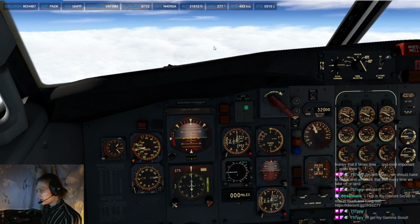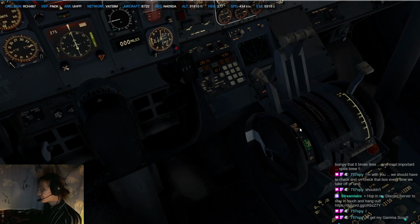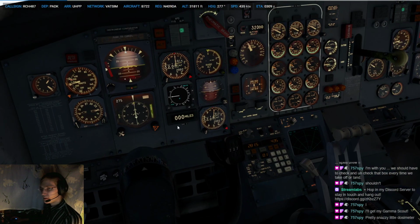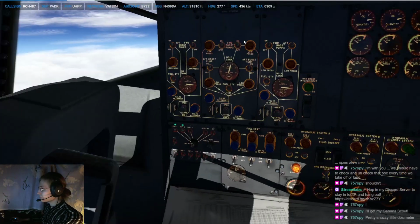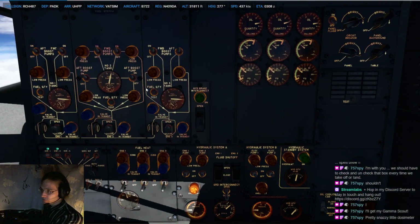Okay, now no DME, no anything. We got Sima. Pretty nice little dosimeter. Yeah, I know what you're talking about. We had one of those.